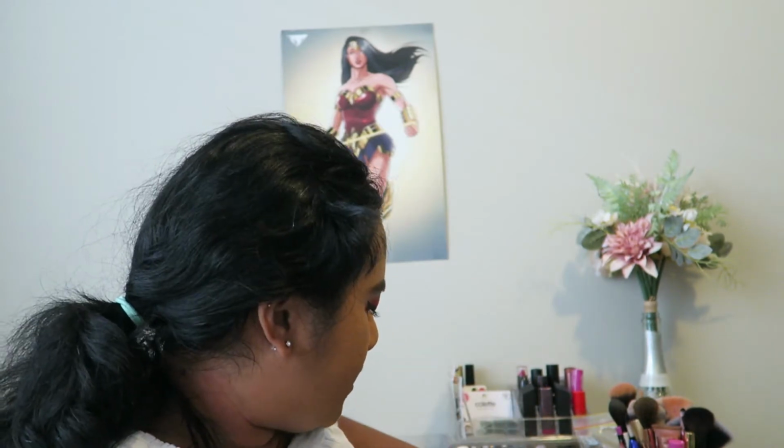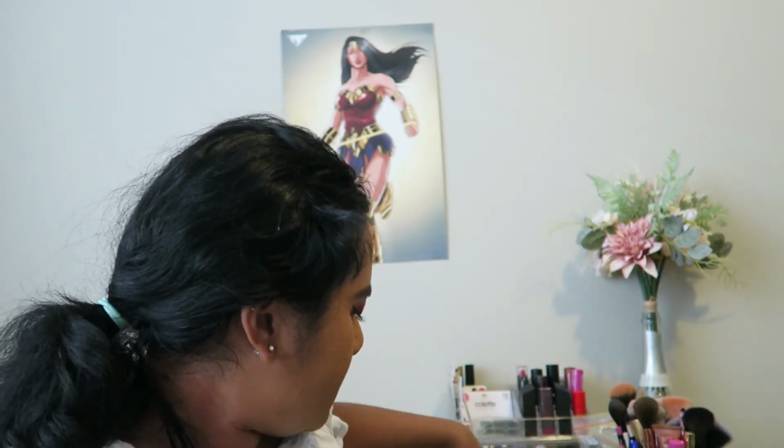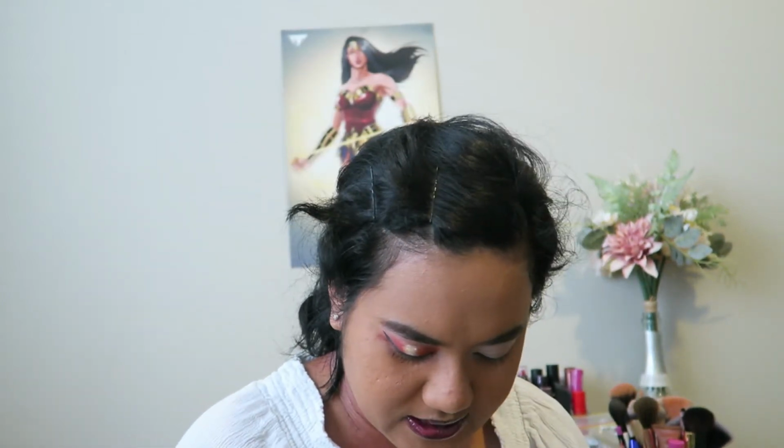Alright, so we've got a fair amount of brushes and things here that I need to use. I'm going to start off with obviously a crease shade.